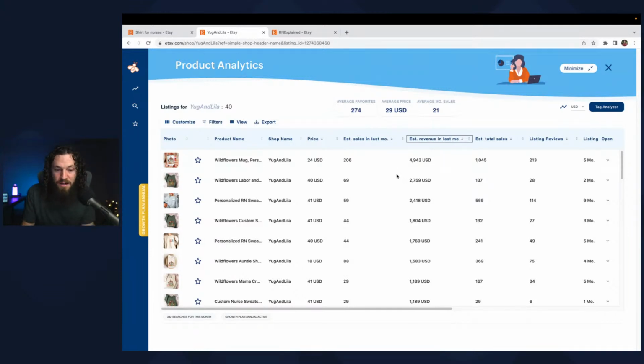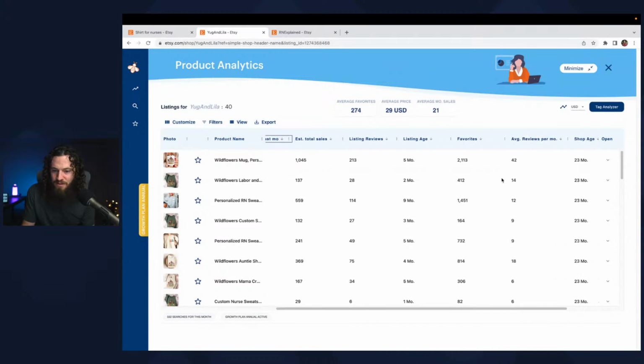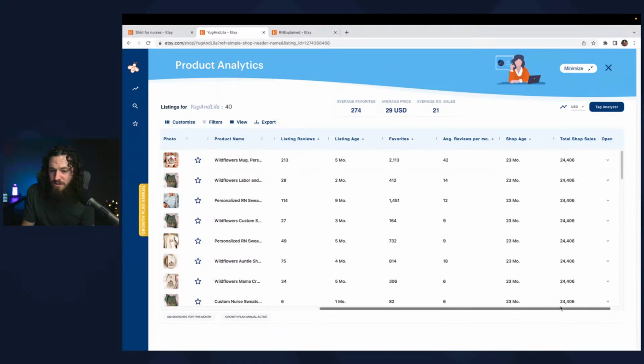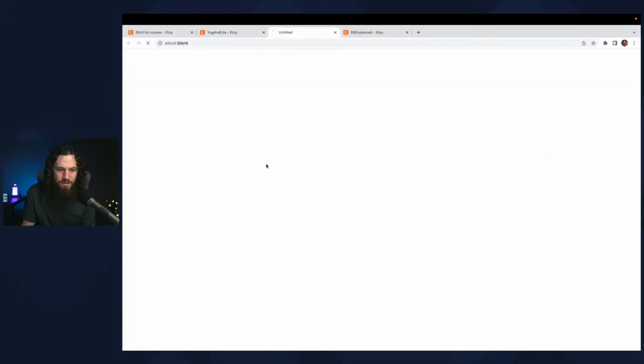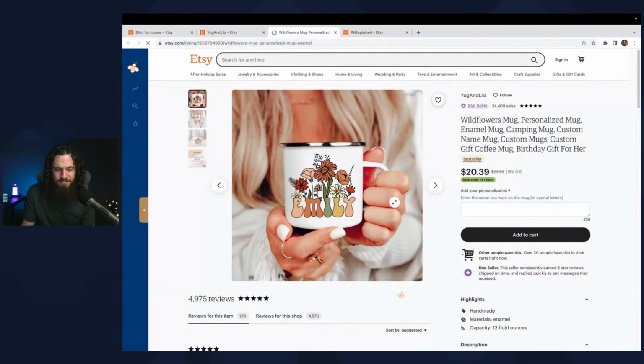So their mug is bringing them in 200 sales. Last month they did 206 sales. Estimated revenue in the last month is close to $5,000 for a mug, which is really impressive. And then also all the other data it will give you. Their shop's only two years old, it looks like, and they have 24,000 in sales. So they've figured it out. They have figured out Etsy and they're doing well. So we'll click through on this listing. So yeah, really simple. It's a customizable mug. So another example for you.